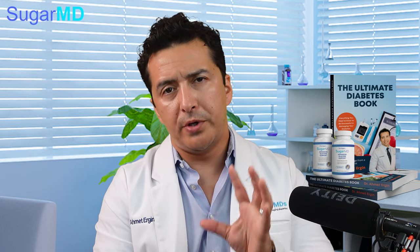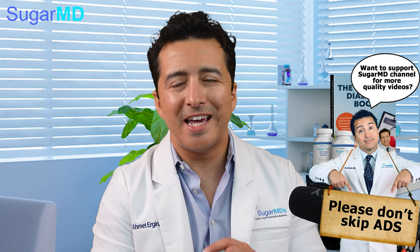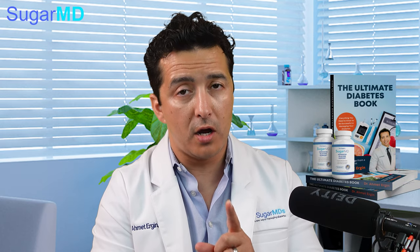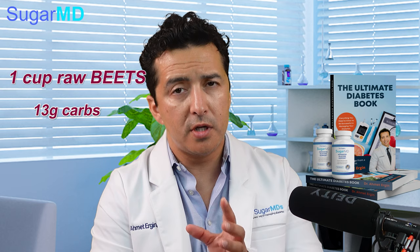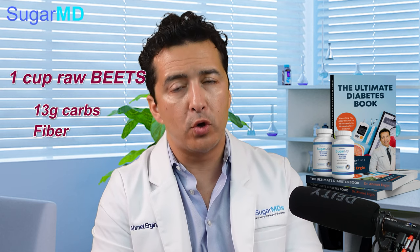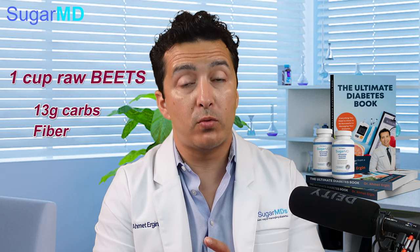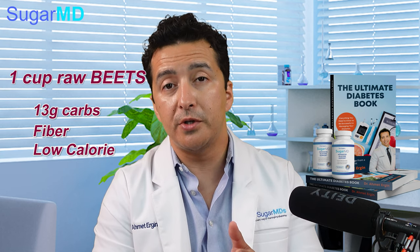Okay guys, so beets are nice and tasty. Not everybody likes them, but actually they are like a medicinal food. They do not necessarily help your diabetes per se, but it helps a lot of other things, and I'll tell you what they are. But let's talk about the diabetes part first. Now, one cup of raw beets is around 13 grams of carbs, and they have a good amount of fiber, so you end up with around 9 grams of net carbs, which is not bad, right? So it's low in calories, it's a great addition to your salad. Some people even drink beet juice.